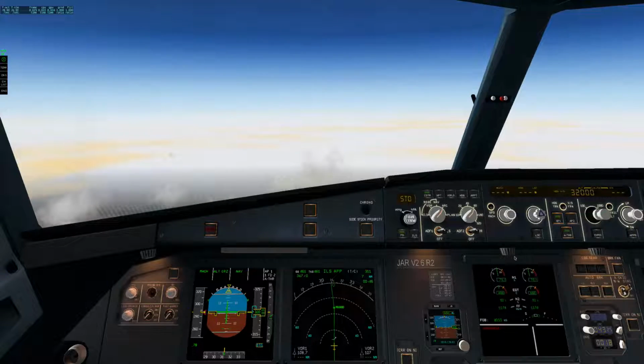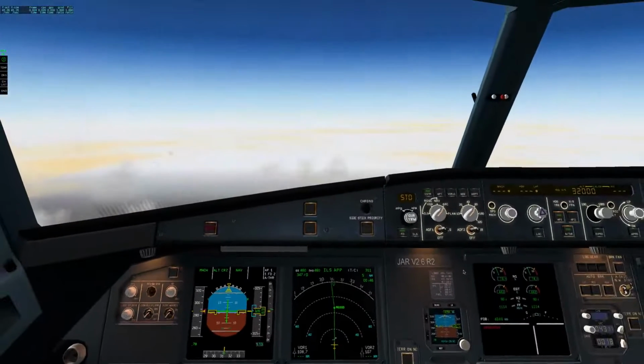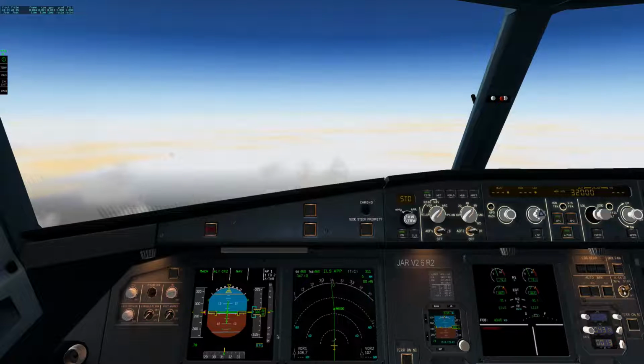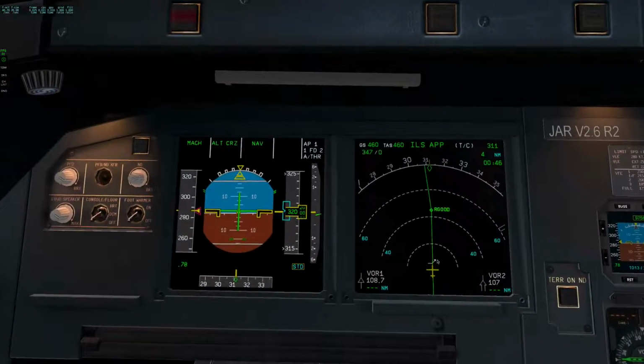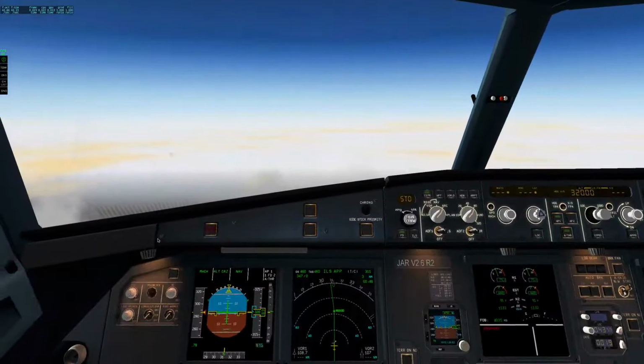Well, we've arrived at our cruise altitude. You'll notice our top of descent is just ahead of us. Floundering a little bit here around the flight level 320 mark, but we can turn off our seatbelts, fine. People can walk around the cabin. Our weather has cleared up a bit.